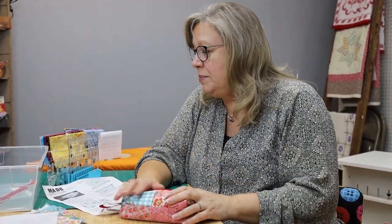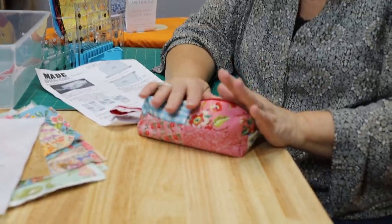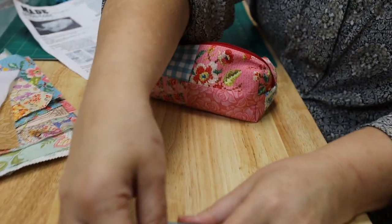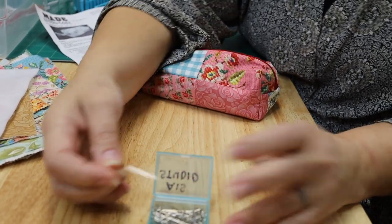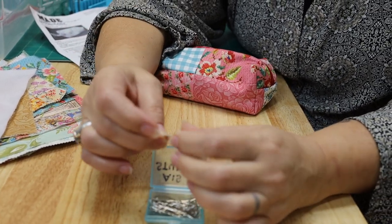Okay, so this is the Made with Love patchwork pouch, and I want to show you all the things I was able to put in here. So these are my... if you don't know what these are, fabulous. These are U-pins. Now, I'm going to show you all these things, and now you're going to have to link every single thing in the video. So, good idea to put these in here.